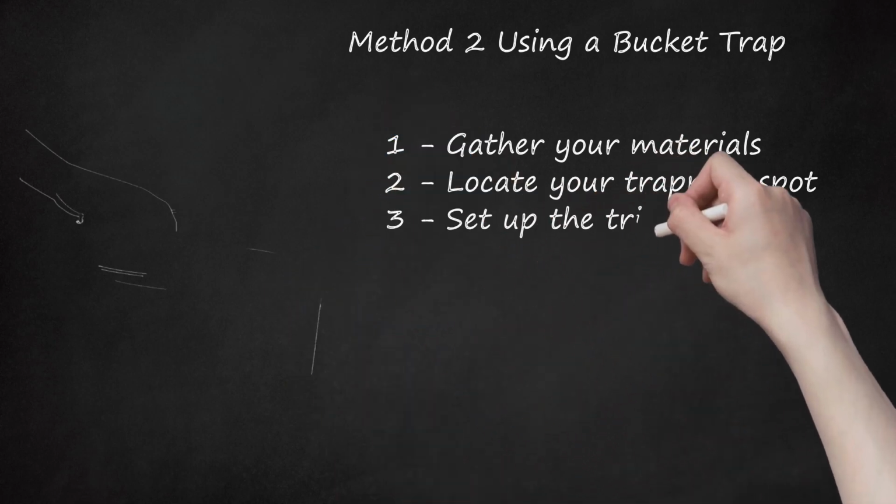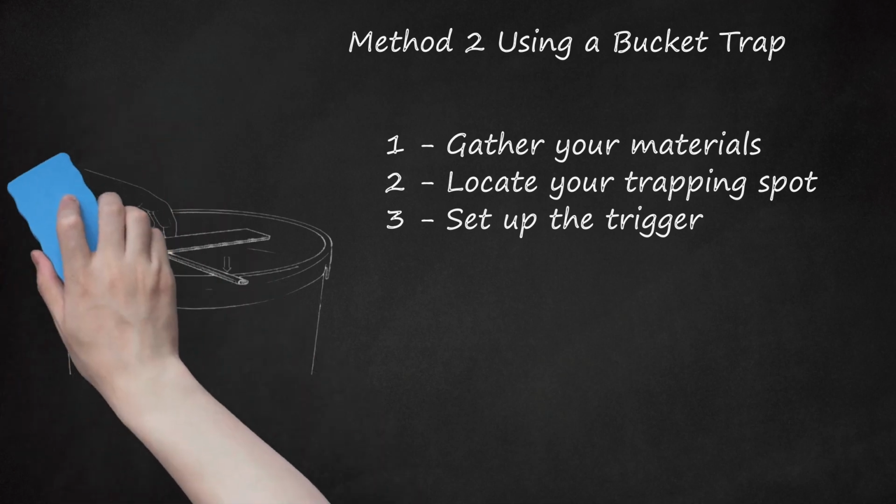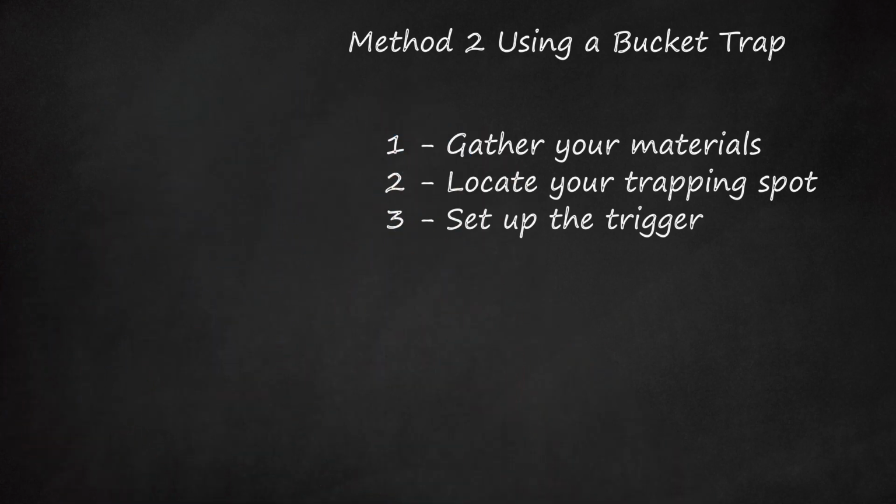3. Set up the trigger. Place the stick across the top of the bucket. Then place the trigger on the bucket, with one end resting on the edge of the bucket, and the other end hanging over the stick in the middle. Then, adjust the stick and trigger so that the slightest amount of pressure on the end of the trigger will cause it to tip over. It's okay if it's not perfectly balanced. Just use your best judgment to determine whether the weight of a chipmunk on the unsecured end of the trigger will cause the trigger to tip over.